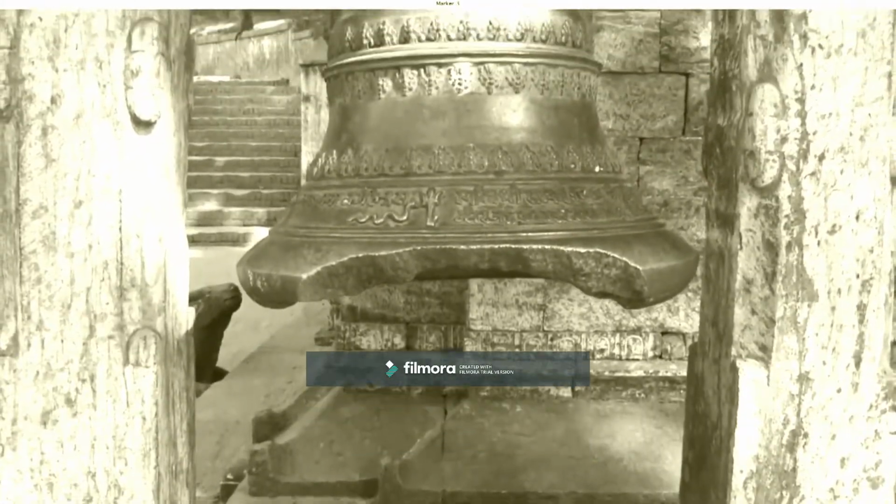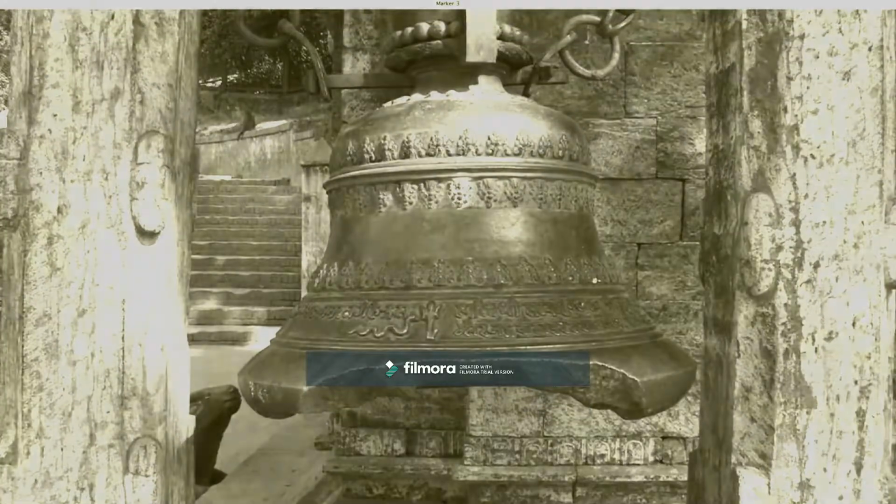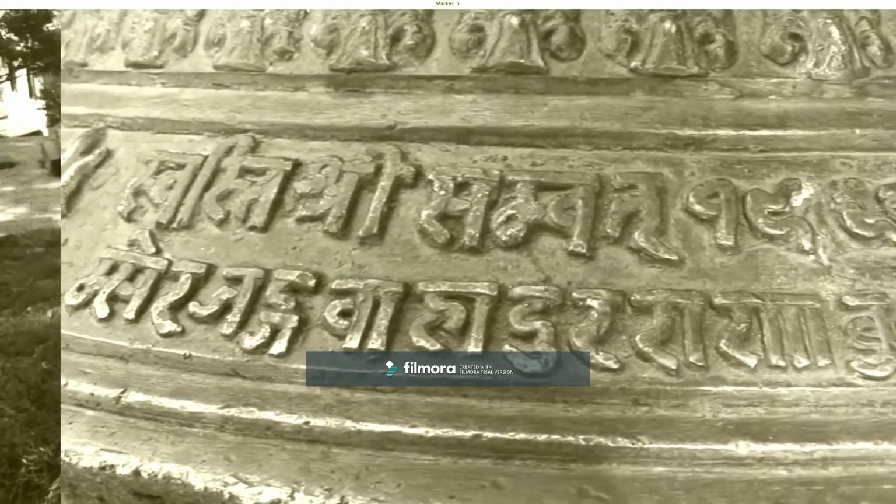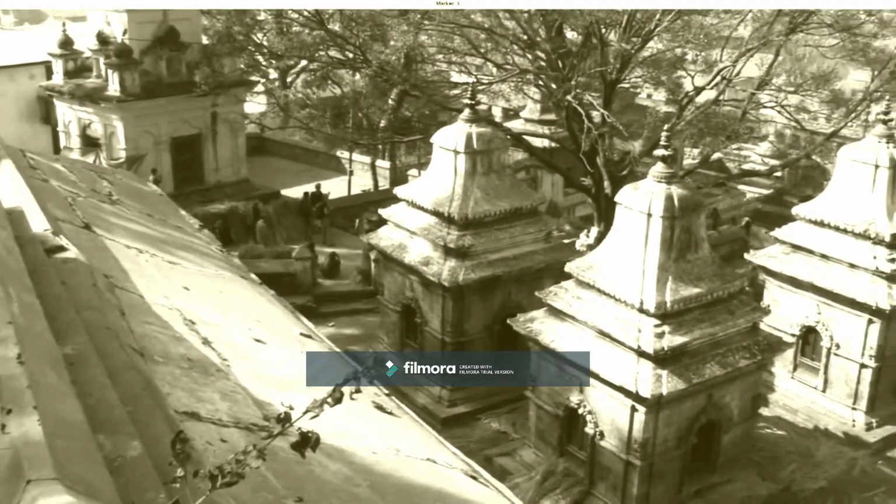More than 300-400 years old built. Some are like untemples are. Because 108 temples, they were not built by the one king, they were built by different kings.